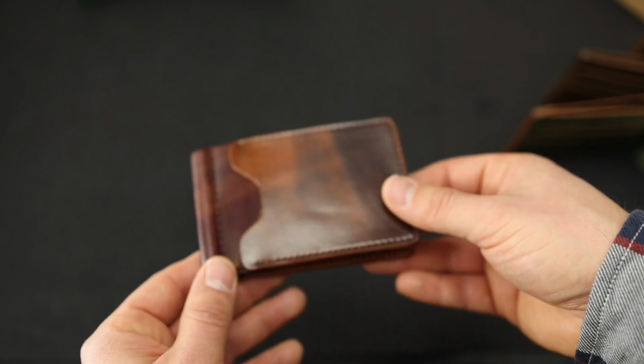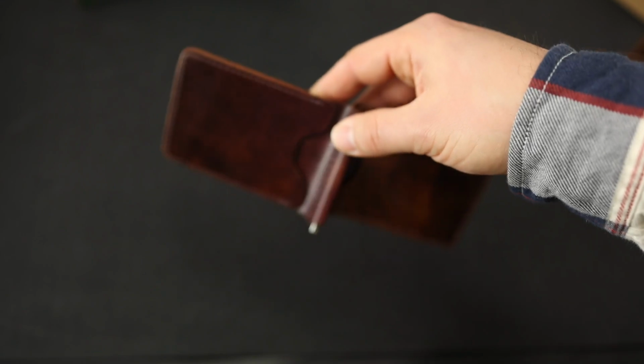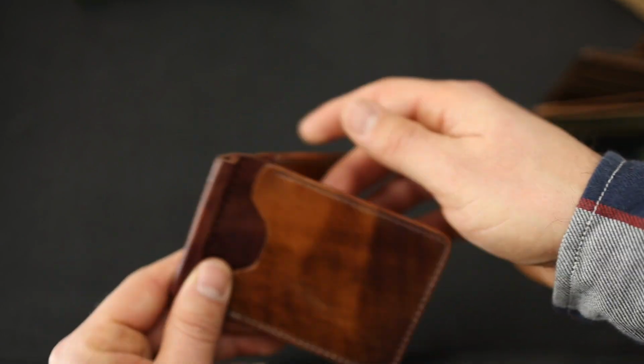It's pretty similar, which is interesting given that people are so into the marbled cigar over the marbled color 8. I like them both very much. Actually, for me, I kind of prefer the marbled color 8, but you know, to each their own.